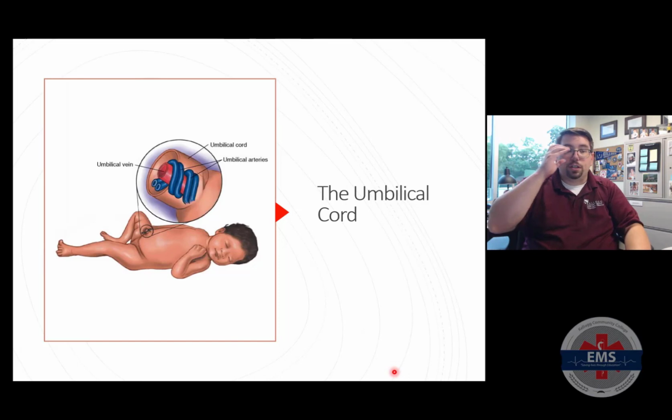The umbilical cord, here's another example of what that looks like. You can easily see here's that umbilical vein, here's those two umbilical arteries. It's going to be traveling down through, so as you were to squeeze these in, you could easily pass the catheter down through and then secure the catheter in place with tape or a tie or a clamp of some type.